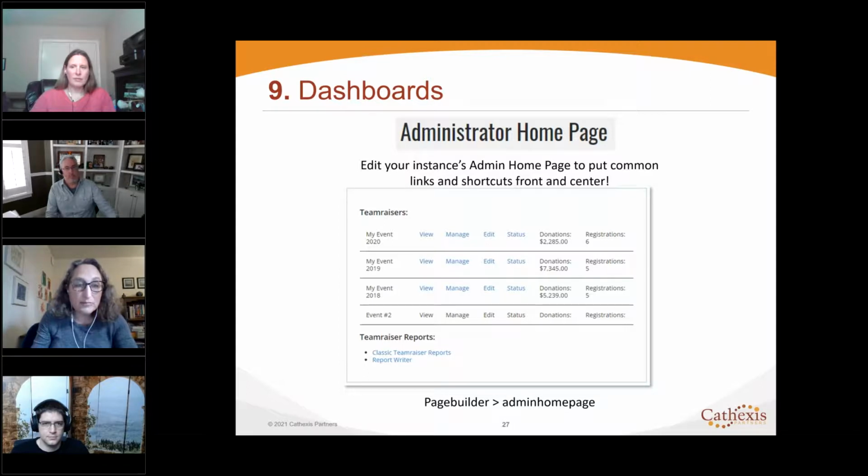You can make it display your current amount of donations and registrations. So at a glance, you get some efficiency here.